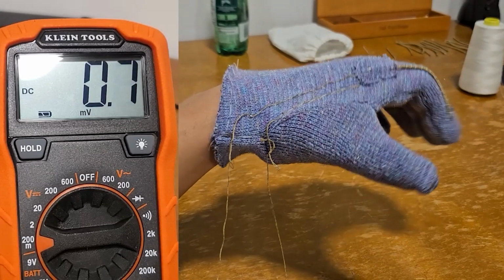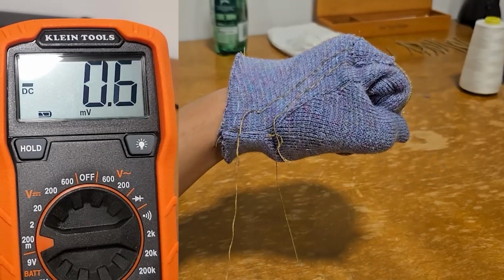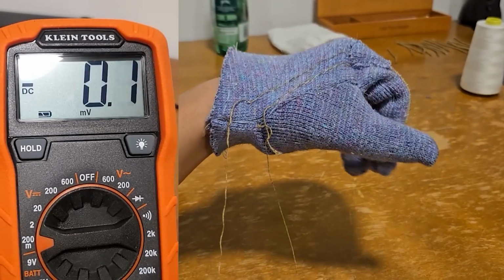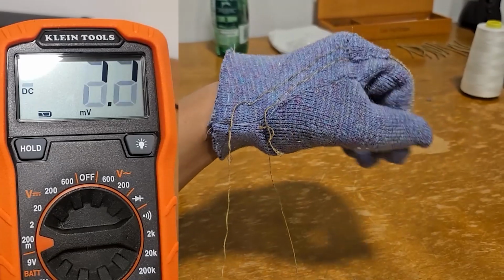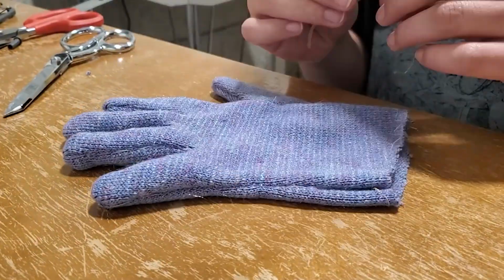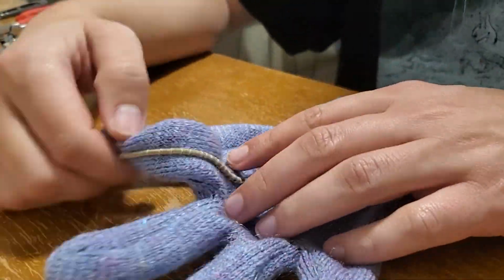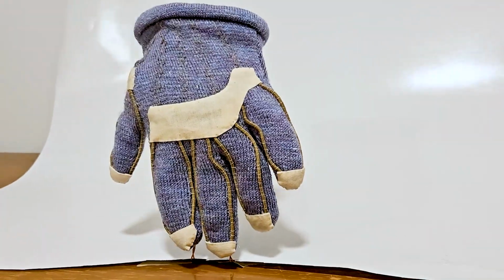Here you can see me testing the signals produced by a small component of the braid. Even with minimal movement, the braid is sensitive enough to generate a voltage. Embedding more braids in the design will further increase voltage output. By attaching the braids to the flanks of the glove's fingers, I can maximize energy production while minimizing their impact on the flexibility and comfort of the wearer.